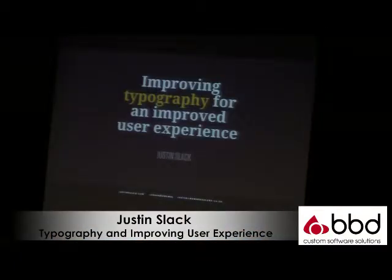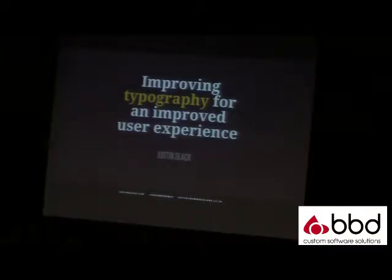Hi, everyone. So the title of my talk is Improving Typography for an Improved User Experience. And what I'm going to cover is how we can start using rich typography in the browser. And I'll talk a little bit about where we used to be in terms of typography and web design and where we are now, or where we could potentially be right now, but we're not.